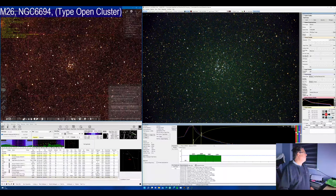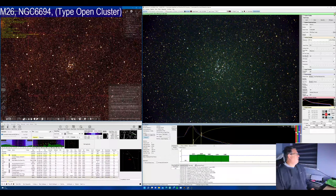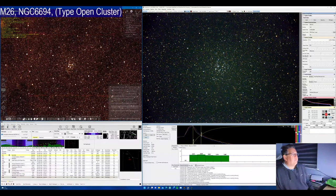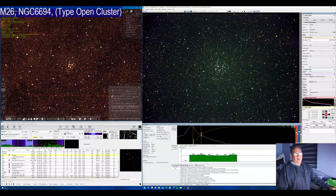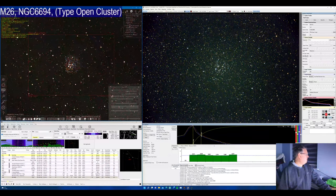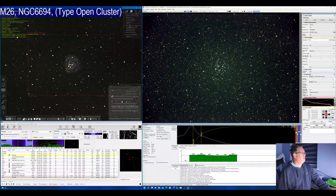M26. 5,000 light years away. So there's a strong central concentration of stars, small brightness range of cluster members, moderately rich cluster with 50 to 100 stars in it. Quite impressive. 10 seconds. So that's a minute exposure. Let's get rid of DSS. I think it looks better as it was there.